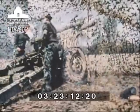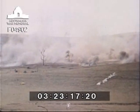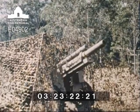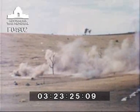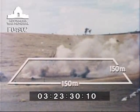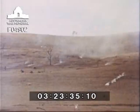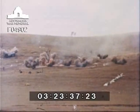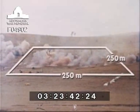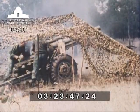High explosive, quick ammunition is used in the standard fire mission. It is fused for instantaneous detonation on impact. Its destructive power comes from shell fragments and blast, which are effective against troops in the open or in lightly protected positions. The size of a field battery concentration is 150 by 150 meters. For a field regiment, the area increases to 250 by 250 meters. Fire!